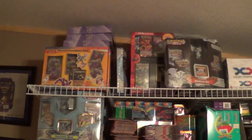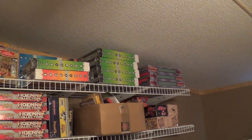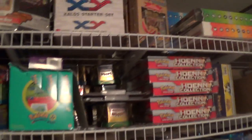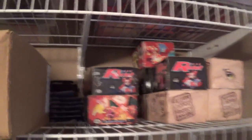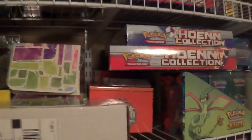Up here, we got a bunch of various sealed product. You can probably make out what it is, but I think these shelves are 16 inches deep or so. That top shelf is right at 7 feet, I think. Come over here, you got more stuff. You got random blisters, some unopened tins. Got some Wizards of the Coast stuff there, some more in there. A few sealed booster boxes, some card boxes, some sealed tins. I think that's a Napoleon tin, some deck tins, World Championship things that are sealed.